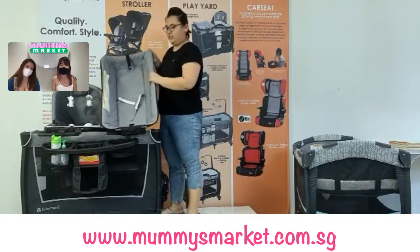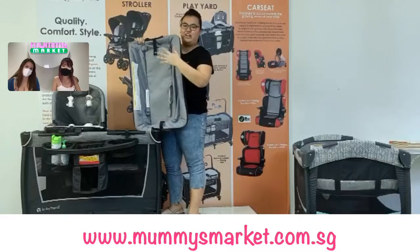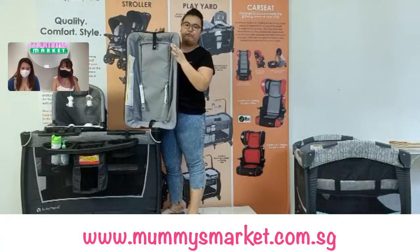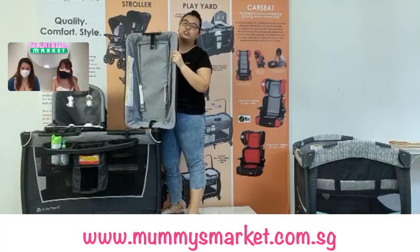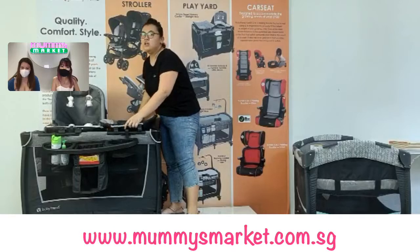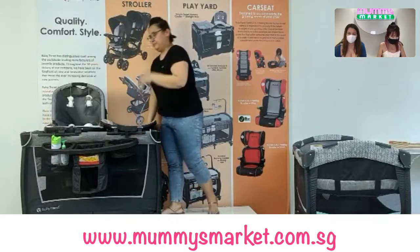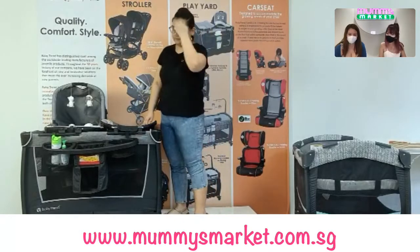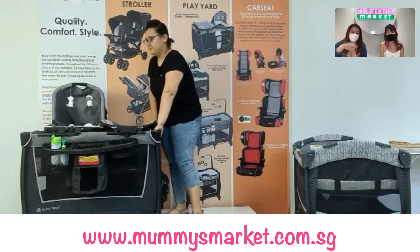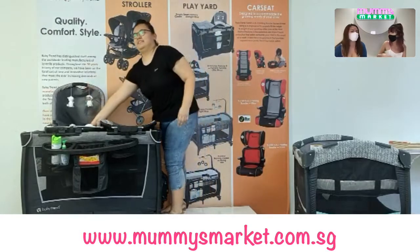Then the changing mat is usually one of the concerns, because you have a lot of food and things like that. For the changing mat, you can remove the frame, then throw it into the washing machine to wash. Mainly for baby products, we try to use hand wash because we need gentle washing for baby's products as well. So the canopy and the diaper changing mat are washable, and for the playpen you just use wet wipes to wipe the surface.